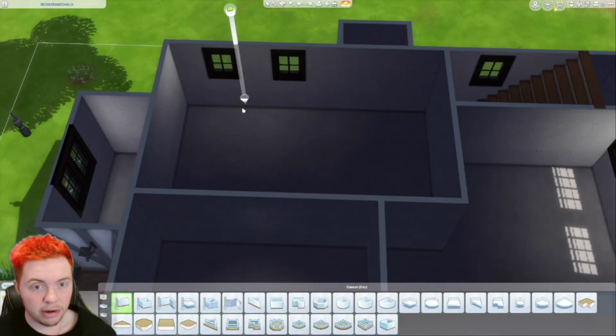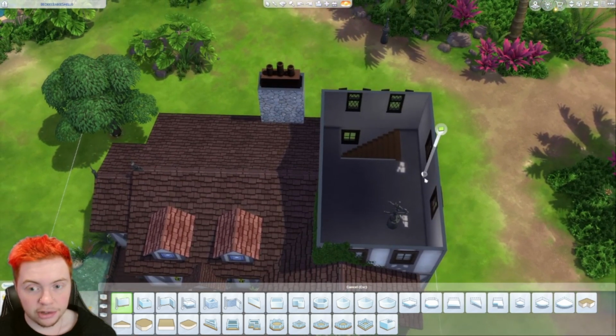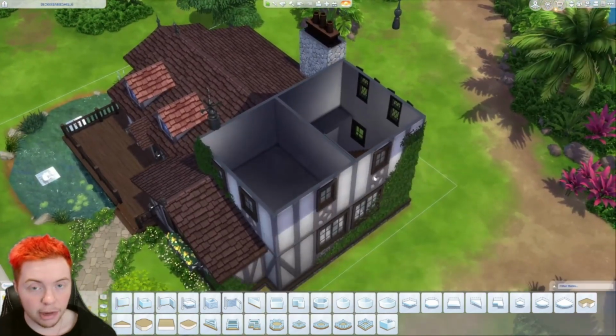Something else I'm thinking about is that we could actually include another bedroom downstairs, but it would be very small and sectioned off. I think we could probably do this as a 1 bed just to give us more space. So we'll section all of that off there and this can be our bedroom upstairs.